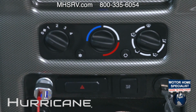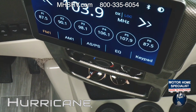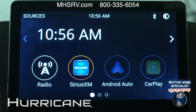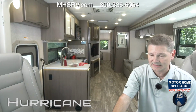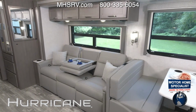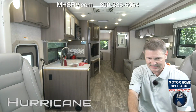We do have HVAC controls, a couple of ports down below, a lot of cup holders, plenty of space for everything, and this 10.1-inch touchscreen. Love this. Radio, Sirius XM satellite, Android Auto, Apple CarPlay. You can also press this button here if you want camera. You have Bluetooth phone, Bluetooth audio, equalizer, some settings, and in here you'll see something that says zones. That's how you pipe in your tunes to the theater seating in this 34A over here. So a lot of great features up here. You have hard buttons down below.